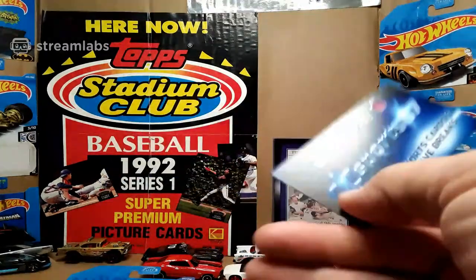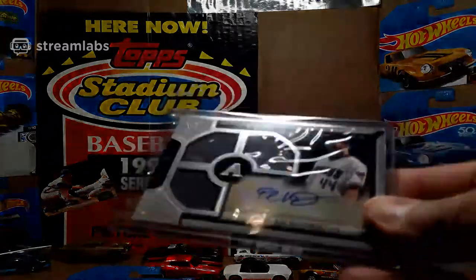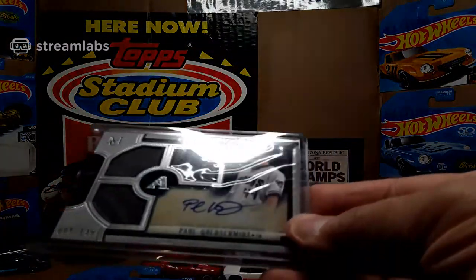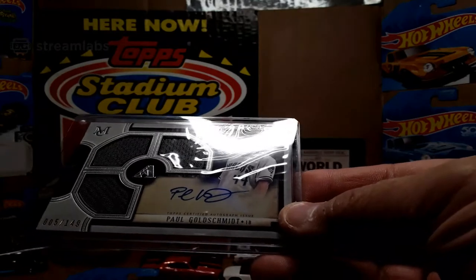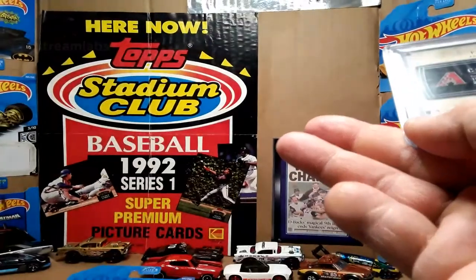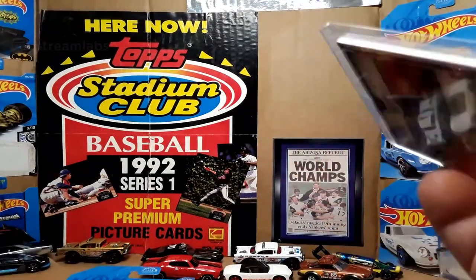But I got that from him off of eBay. Or this, not that, but this card. And it is numbered 5 of 149. Paul Goldschmidt. Sticker auto. Relic card from museum collection. This is with 2018. Yep. The 2018 museum collection I really fell in love with.